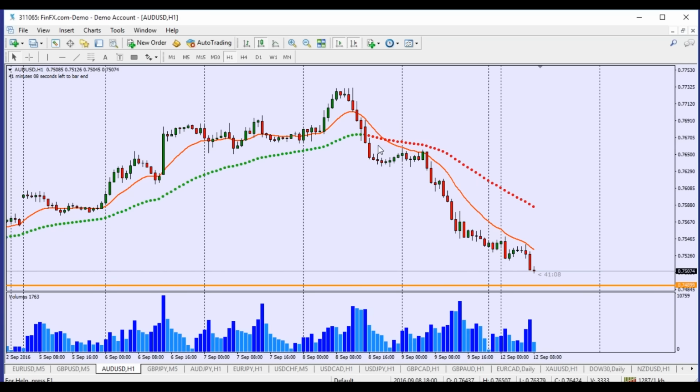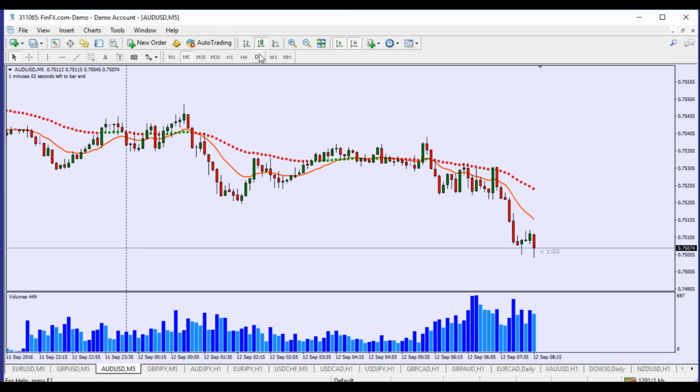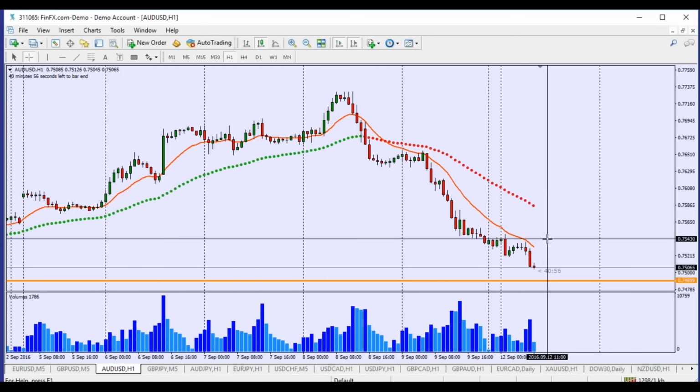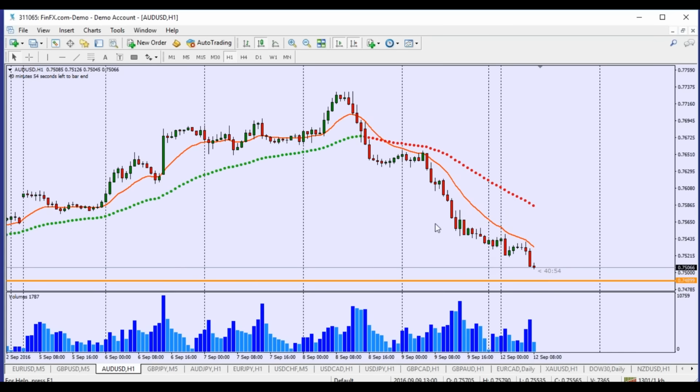So selling into a support, 20 pips above the support, is not exactly what I'd want to do. But we'll see potentially if there's strength coming in off of that support test, or if for some reason we move up, we can get weakness and look to short, not so much chasing it into support.